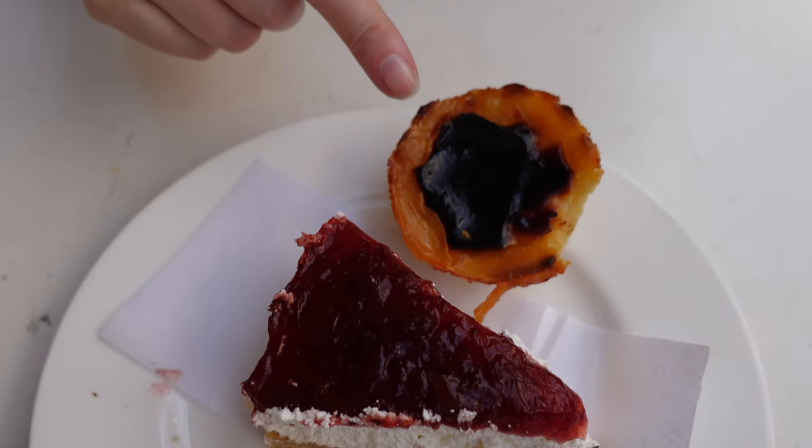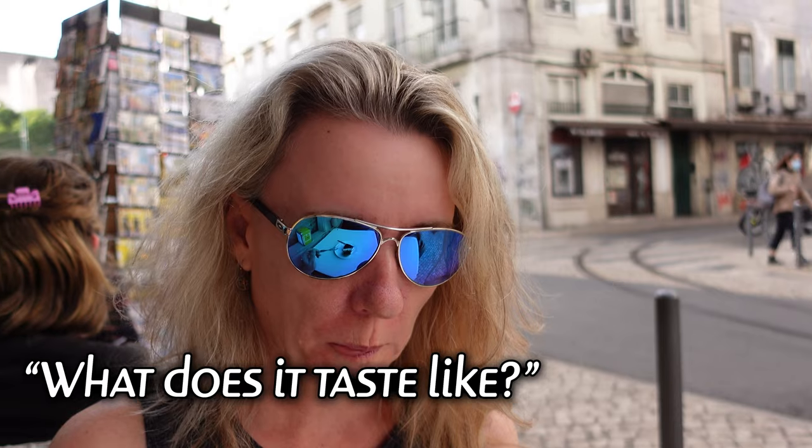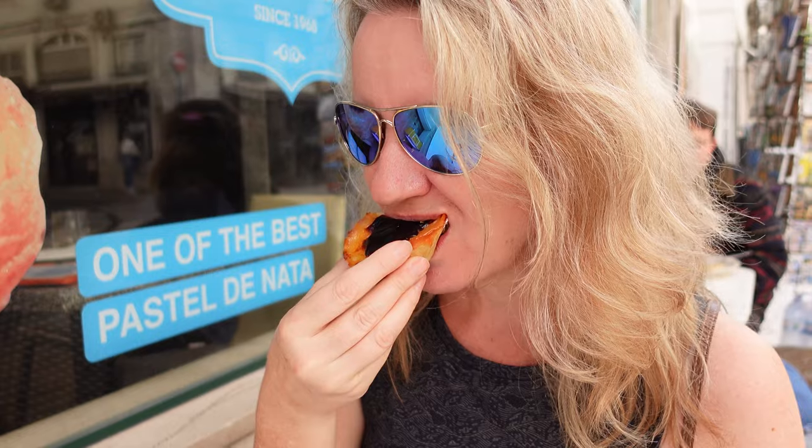Cheesecake and the famous pastel de nata. It's not bad. Doesn't taste anything like cheesecake. Whipped cream with a cookie and strawberry jelly. Now for the pastel de nata. That doesn't taste anything like a pastel de nata.